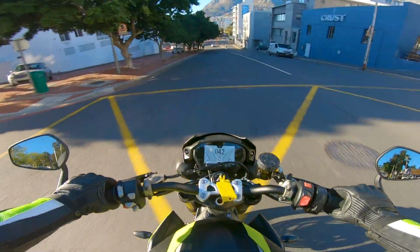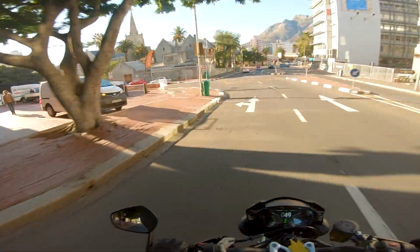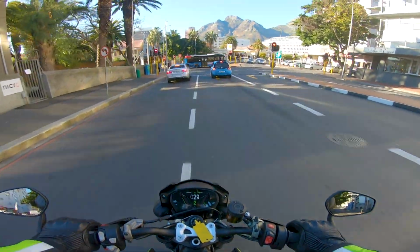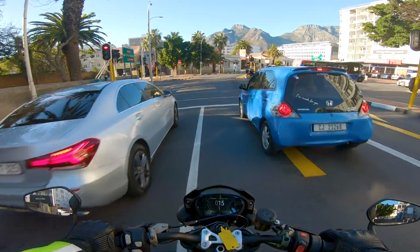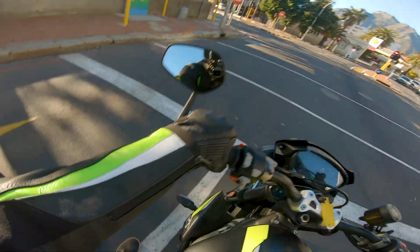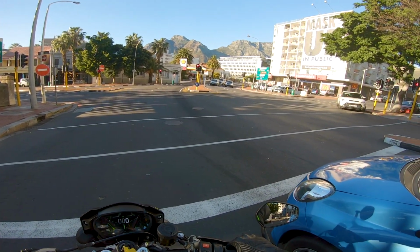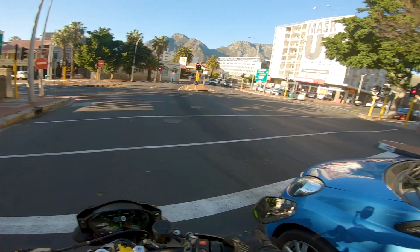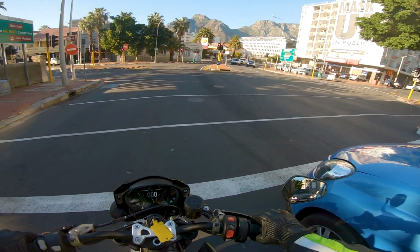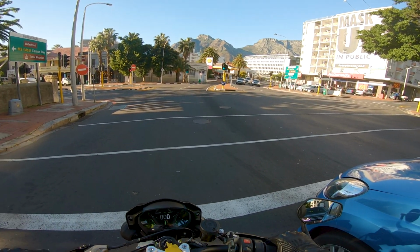Alright. I rode the Speed Triple 1200 RS yesterday, and that was freaking amazing. Really enjoyed riding that. And I commented that the speed feels like this bike but with double the power. The size feels similar, the seating position feels similar. Obviously it just has way more power.